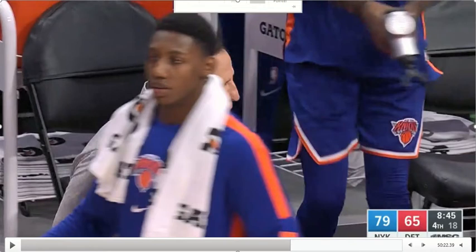I'm a huge Frank Ntilikina fan. I'm rooting for Dennis Smith Jr. really hard as well, but they just have such a long way to go, and I don't know if they're going to be able to get there.